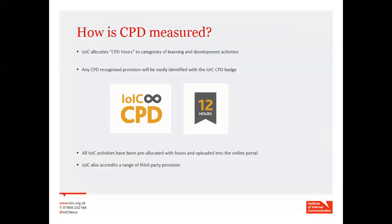IoIC also formally recognises third-party providers with their activities also added to the system, but do look out again for the CPD hours badges on their materials. I would encourage you all to download the CPD handbook I previously mentioned and look at the table of activities on the IoIC website before you start your CPD.